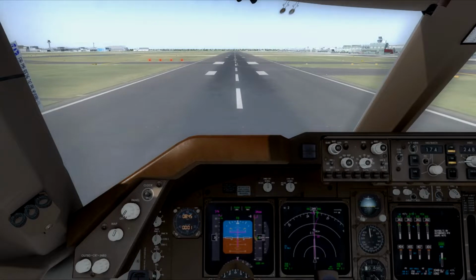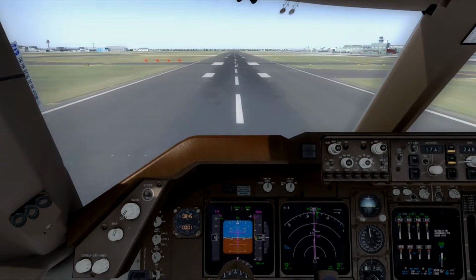Qatari 1 Lima Yankee at Bravo 4-5, ready for push. Qatari 1 Lima Yankee, push approved. Push approved, 1 Lima Yankee.